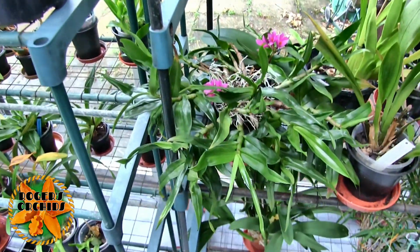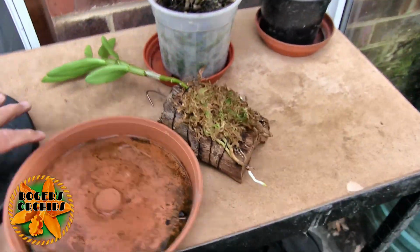Oh, I'll sort out the trays later. I just need the room basically, that's all. So I'll just pop that over there. Now we're down to smaller ones anyway.